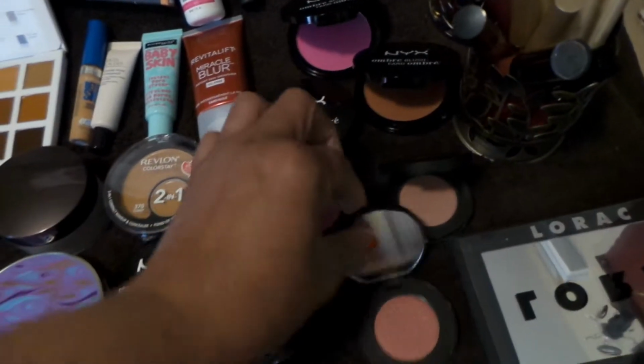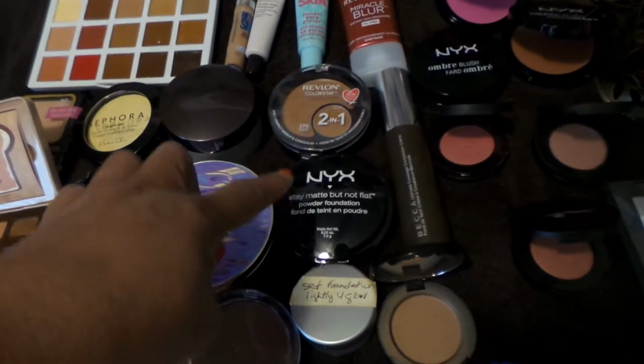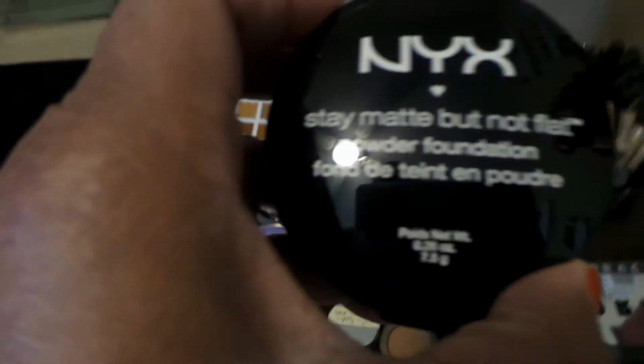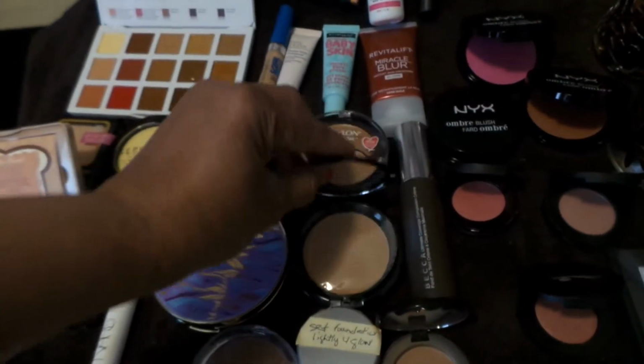Then, moving on, I'm going to be setting my foundations with the NYX Stay Matte But Not Flat Powder Foundation, and I'm in the color Sienna. This is going to be my drugstore foundation powder that I'm going to be setting it with. Very pretty, and it matches me to a T.